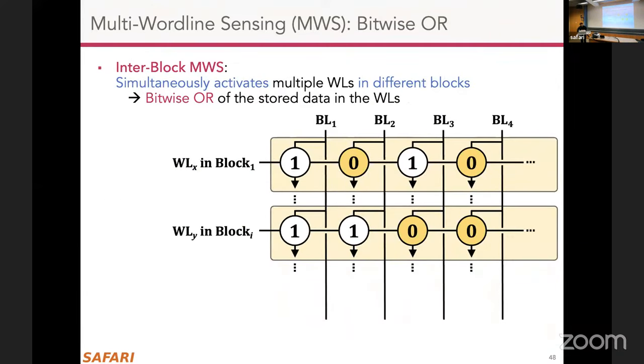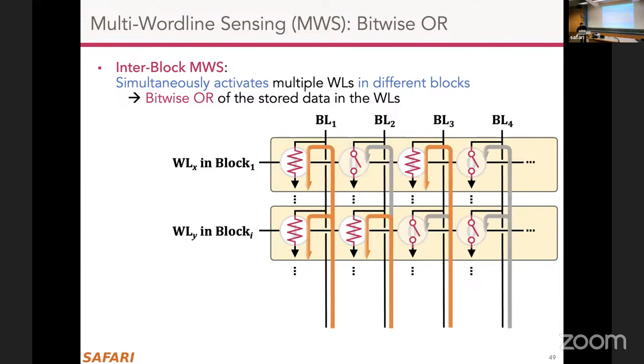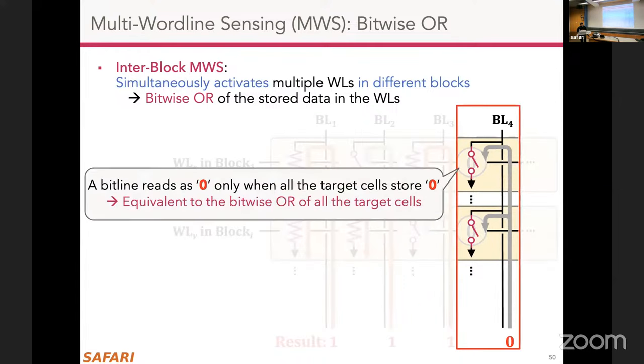Now we look at how we can perform a bitwise OR operation of the stored data in the word lines. And to do this, we simultaneously activate word lines in different blocks. This we call inter-block MWS. And here we show two blocks and a word line in each block. And when we simultaneously activate these two word lines, we see that the value is read as zero. The output is zero when all the target cells store the value zero.